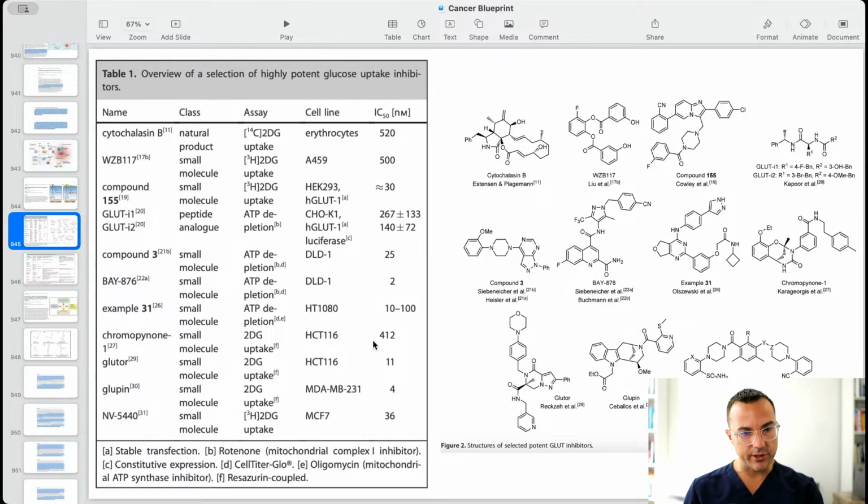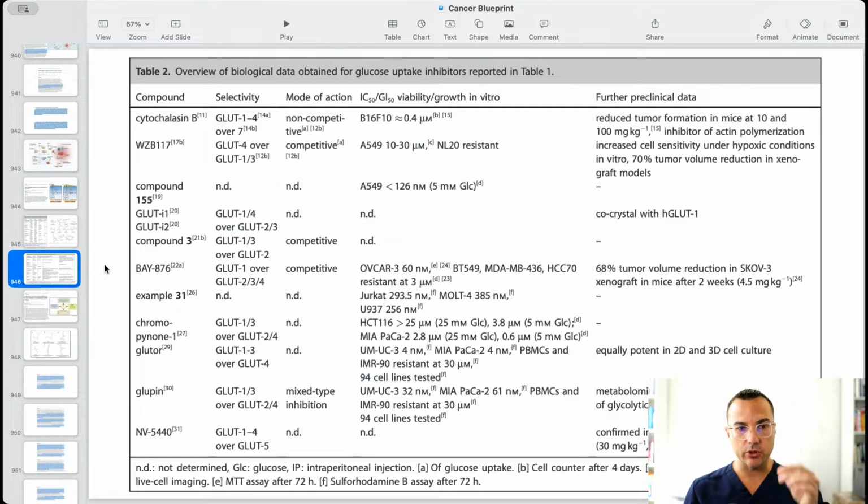You can see here that some of these that we'll be talking about later on, like this Glutor, for example, is extremely potent at very low doses, whereas some of these other things, like this WZB117, take about 100-fold more. It's pretty interesting to see these compounds be developed for the purpose of blocking these GLUT transporters. And then the next table, which is another reason why I pulled this paper, tells, for each of these compounds, which glucose transporter is actually being affected. Let's just use an example of cytochalasin B. It blocks GLUT 1 through 4, and it's a non-competitive inhibitor, whereas some of these are competitive inhibitors or mixed-type inhibitors, and then it gives some of their preclinical data at that time, and this was in 2020. So there's been updates to this.